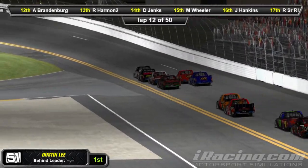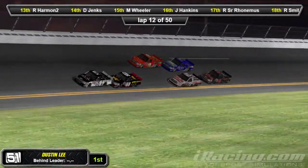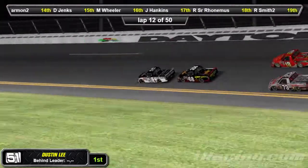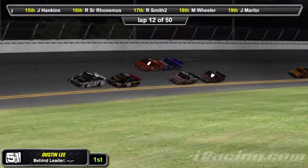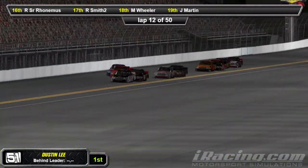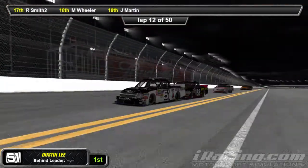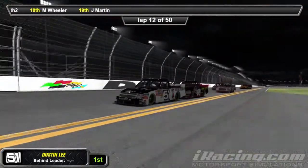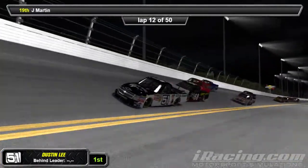So up front, still Dustin Lee. Top four spread out just a little bit, and that means they're hot. You can only follow each other for so long before the engines cook, and so you got to get some air into these engines. But now the 18 to 27 are putting pressure on the outside. Bauer's pushing like crazy, trying to get the 18 up into the third spot here.